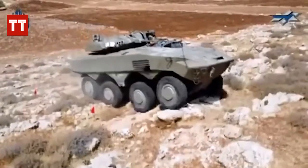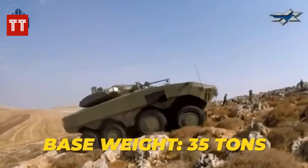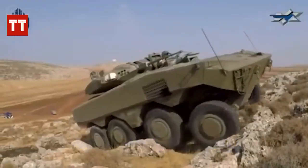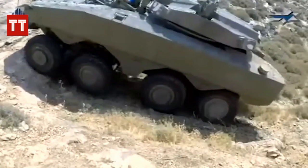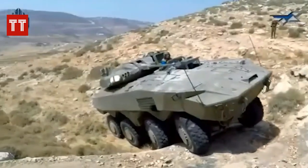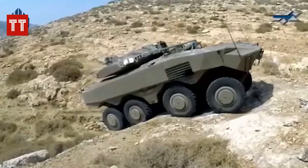Eitans also weigh nearly double that of the American Stryker counterpart, with base weights of 35 tons, and it costs roughly $3 million each to produce at the current rate, about the same as the Namer cousin. Part of this increased cost could of course come down to the scale at which it was ordered. While the Eitan is an Israeli homegrown design, roughly half of its components actually come from foreign sources. This was done in an effort to keep research costs low.